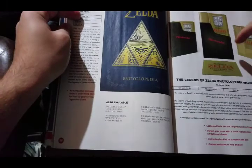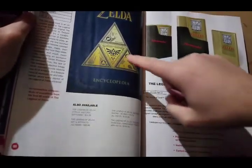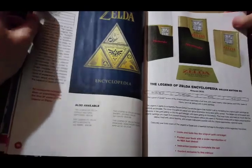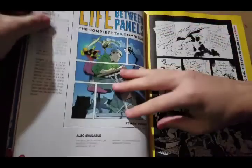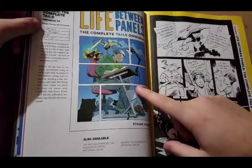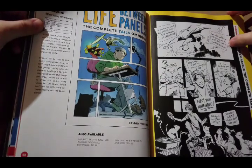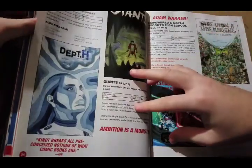Curious to see. Oh, now this is cool here. Look. They have, this is the same book as this, but this is a special version. It looks like the original cartridge for Zelda. That's super cool. This is good if you want to read about people who write comics, or draw comics rather. It's a nice little insight into artists' lives.